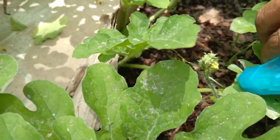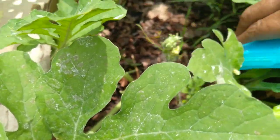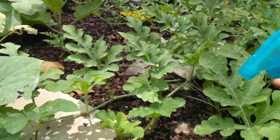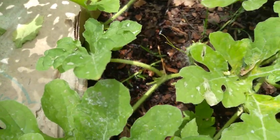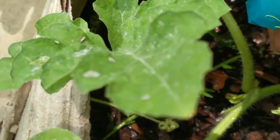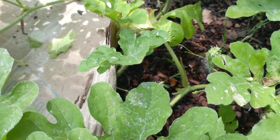So I'm spraying it on the tender leaves because the cucumber beetle loves to eat on it, like I said, on the flowers, and the cutworms like to eat at the base of the flowers. Usually I have a cup around it so they can't get to them. But this year I didn't do it. So that's what I'm doing now.